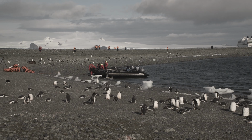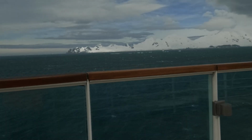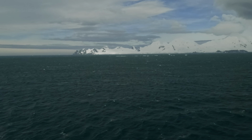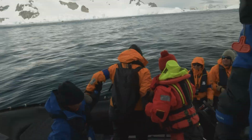Okay, we're back on the ship from our first excursion out to Yankee Harbor. It was primarily a Gentoo penguin colony, but I did see 2 chinstraps. When we came back, it was quite windy, quite wet, so we got a good soaking, but we're back on board. Everything was fine, and looking forward to our next excursion.